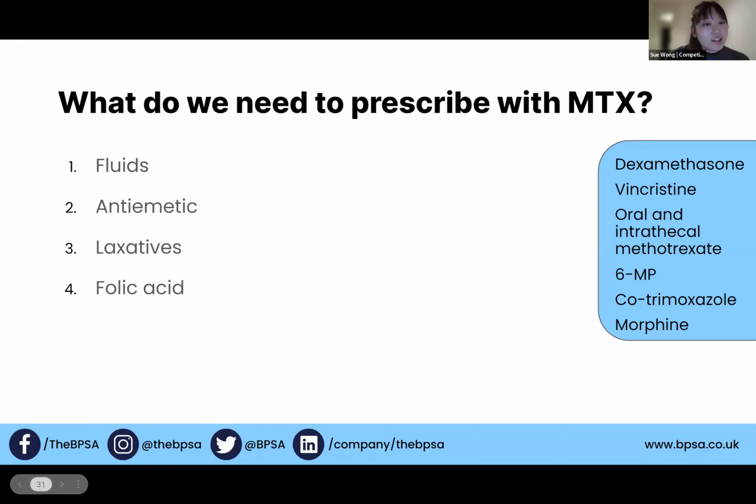Next question. What do we need to prescribe with methotrexate? Hint, there may be more than one correct answer. Yes, it's multiple choice, guys. And it's not all of them, that's your clue. It's very promising that I'm seeing lots of folic acid.